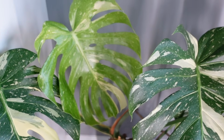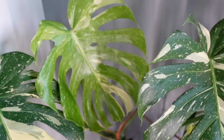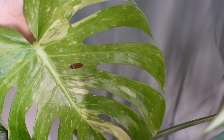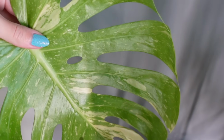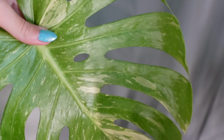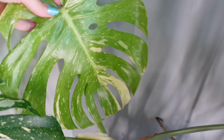But it has blessed me with this stunning leaf right here, and this leaf is particularly exciting because we actually have our first perforation or inner fenestration. I think they're called perforations, which makes sense because they're like holes. But look how cute. Oh my goodness. Yeah, that's the first one. Just a beautiful leaf.